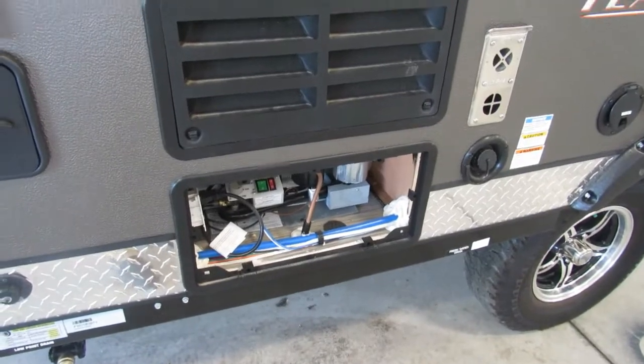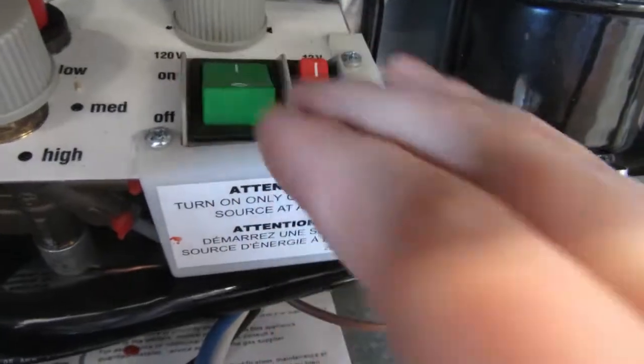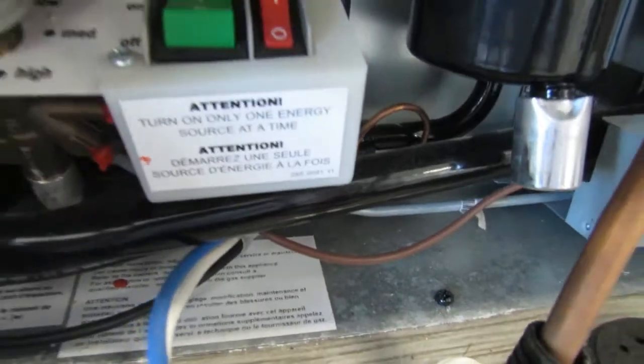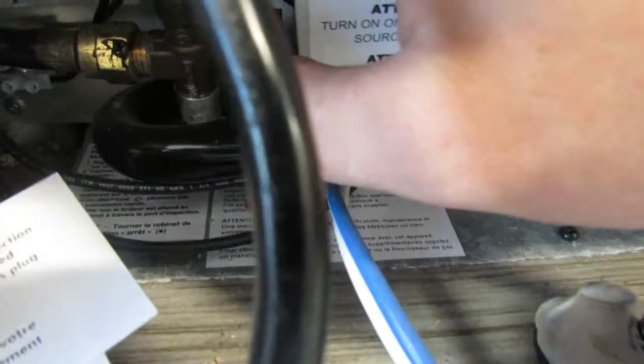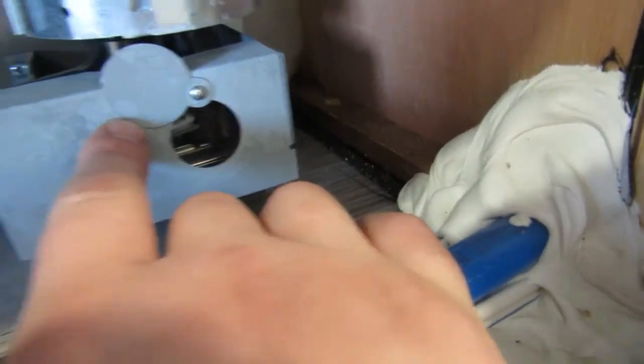Alright, now I've removed the access panel for the refrigerator. I'll show you how to operate this. This has an option here. Your green switch is for your 120 and your red switch is for your 12 volt. So when you're running on 120, you can simply just turn it on, set the temperature. Now for the gas, you turn it on and you push down on the igniter, and then you have to actually push the button in until you see your pilot light underneath here. So it can take about a minute or two to get the propane to the line, and then it will light.